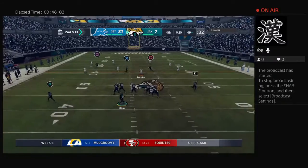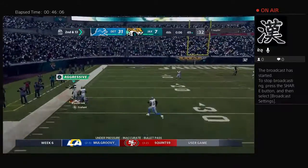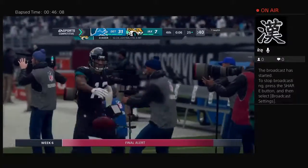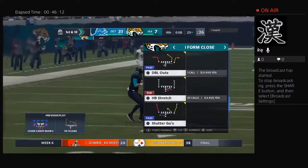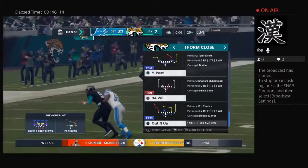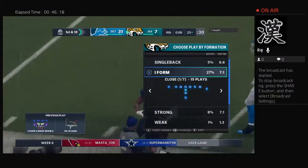Now on second and 13, Kaiser. The open man is Westbrook. And he'll cross over out of bounds right at the 25. 27 yards there, a first down. First and 10 at the 25-yard line.